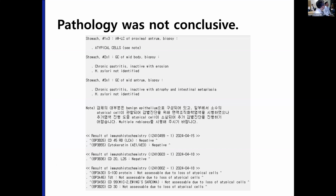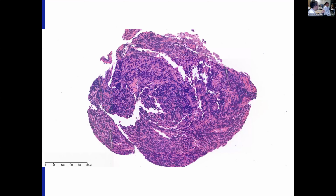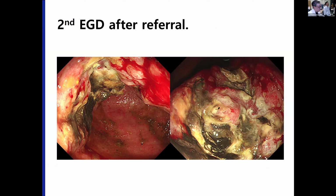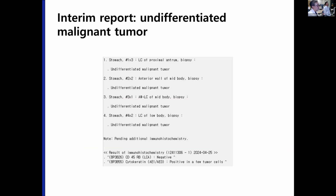That's the reason. So when we see atypical cells in our biopsy, we don't have any feeling whether it is atypical regenerative or very strongly atypical malignant. So in that case, we open the endoscopy image and check whether it is malignant or not, and we open the digital pathology and see whether it is ugly or not. When I reviewed the digital pathology, it was very ugly to me. So we did EGD immediately after it and redid the imaging. The interim report was something like this: undifferentiated malignant tumor.